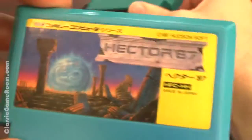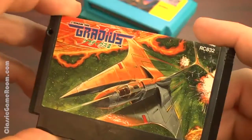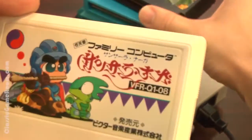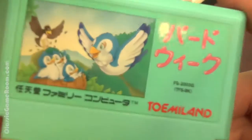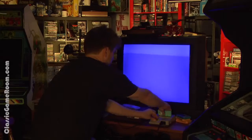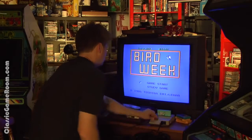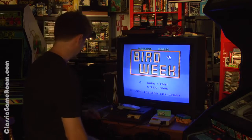Fans around the world have sent Classic Game Room stacks of awesome Famicom games, and now I can play them and review them without having to hunt down some channel that doesn't exist, or film them off the screen anymore. The AV Famicom is awesome. This game is Bird Week.